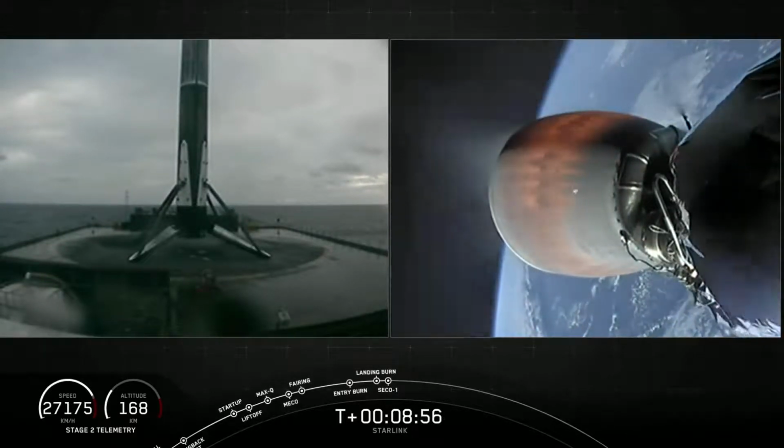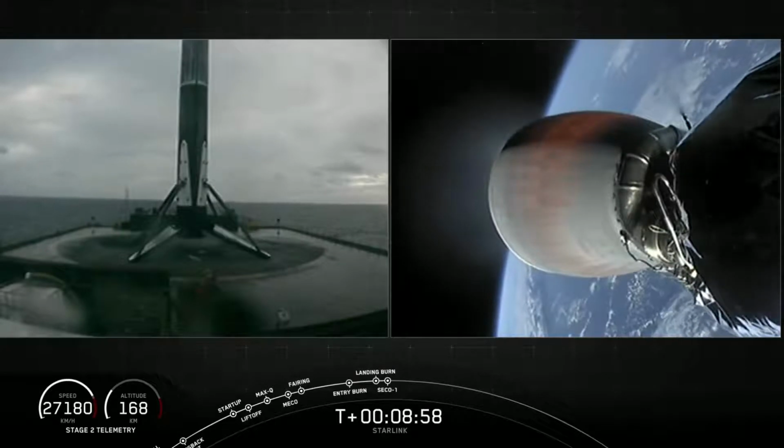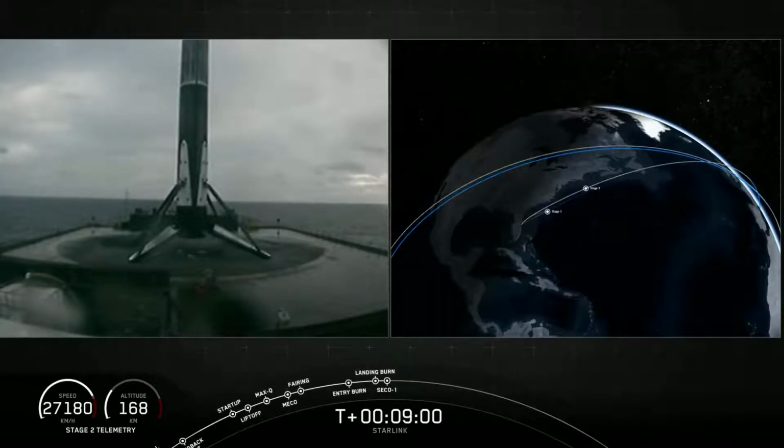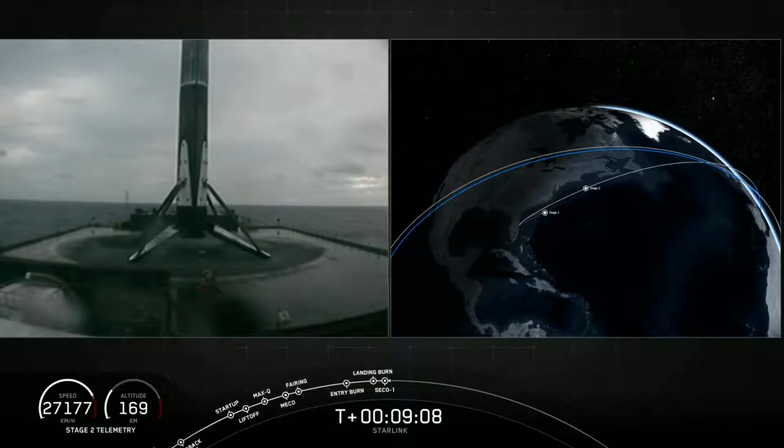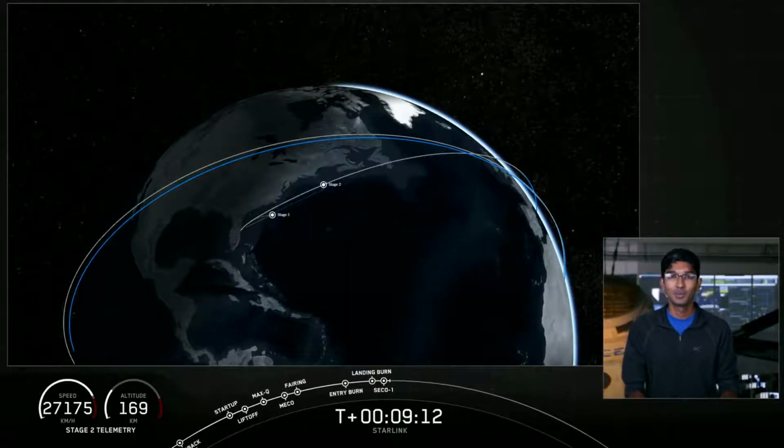SECO 1. And successful shutdown of the Merlin vacuum engine. Navigation officers will be assessing whether we have ended up in the right orbit. And most of the way up, we were right down the middle. Nominal orbit insertion. So good call out there. We're in the first of 2 planned orbits.